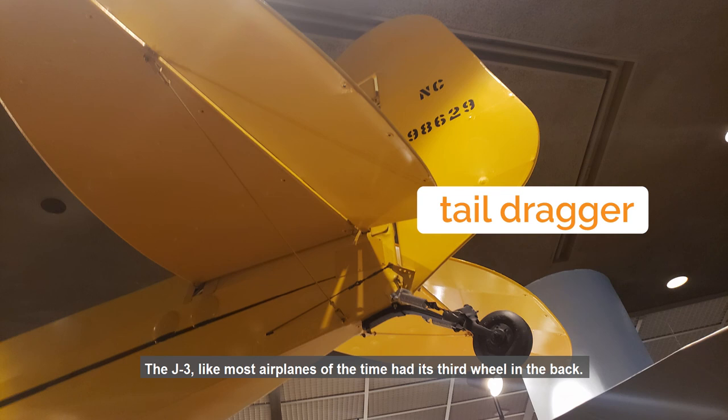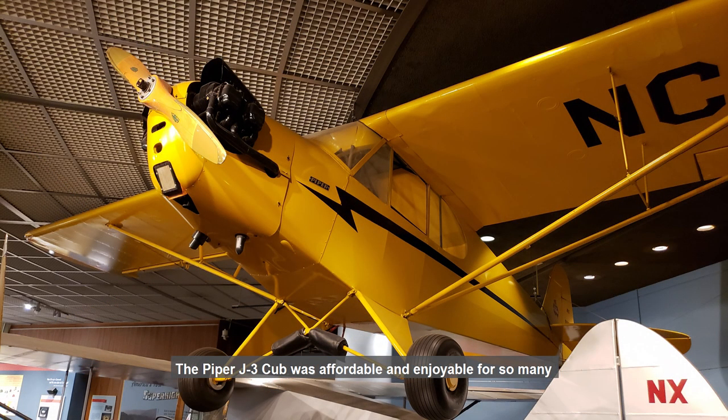The J3, like most airplanes of the time, had its third wheel in the back. This type of wheel layout is called a tail dragger. The Piper J3 Cub was affordable and enjoyable for so many that there are still groups of pilots that fly them today.